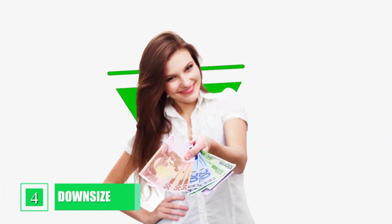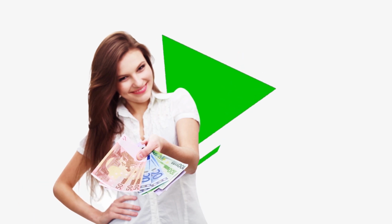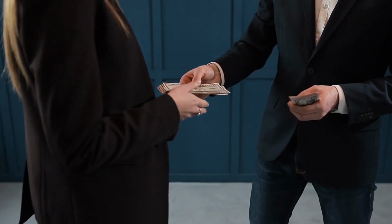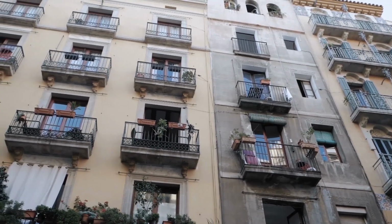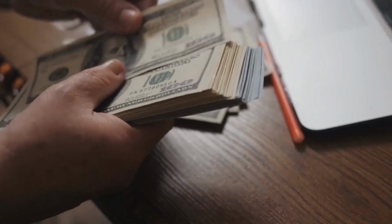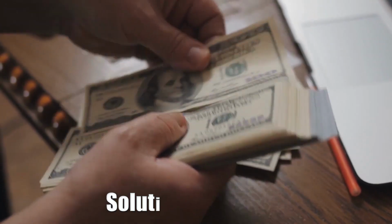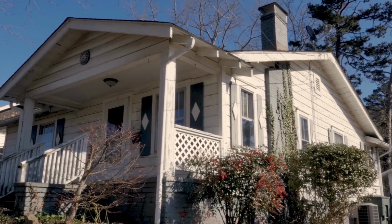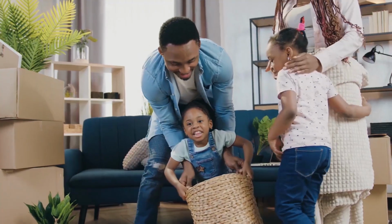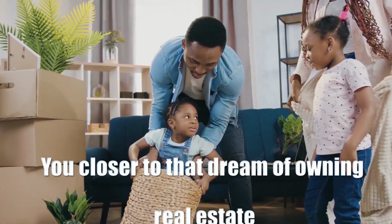Number 4. Downsize. You're tired of whipping up thousands of dollars to pay rent on someone's property, and you're looking to have your own. Good for you, but you're still living in that $2,200 apartment that you hardly ever spend time in, which limits you from saving the money you have set towards owning a home. Solution? Downsize. A smaller house may not be what you're looking for, but if you want to own a house, moving into a smaller one could be a better option to help you save money and get you closer to that dream of owning real estate.